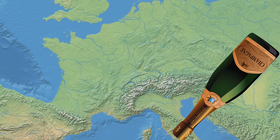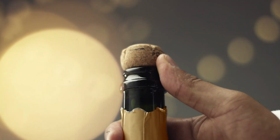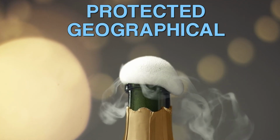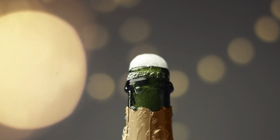Many people know that Champagne comes from the region of Champagne in France. But Champagne isn't the only drink or food that has a protected geographical origin. In fact, there are many more. So, which foods are protected and how does it all work?